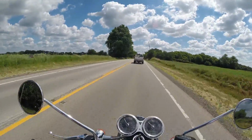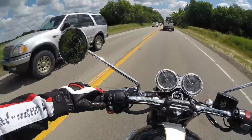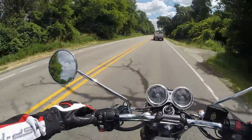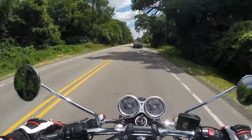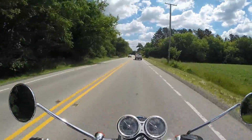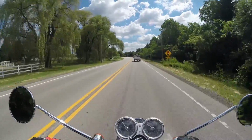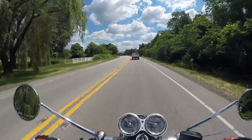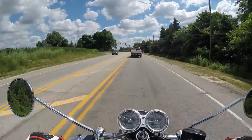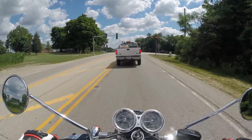Love these heated grips. It's about 75 right now. I'm not gonna try them, but you know what? I'm gonna try them. So if I hit the heat button, we got off, we got low, and we got high. Right now I'm gonna put it to low and see how that feels really quick. I just want to see how quickly it turns on. Here in the Midwest, heated grips are a must. Sometimes I ride in 30-degree weather, so oh my god, it's already heating up.